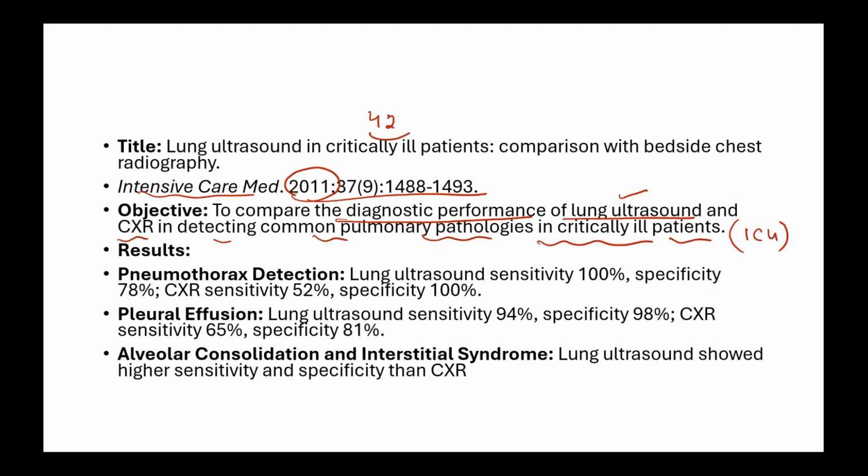So 42 patients participated in this study and they are mechanically intubated. They were on vent and in ICU. Sensitivity and specificity for detection of pneumothorax, pleural effusion, and consolidation and interstitial syndrome were performed. So patient underwent lung ultrasound and portable chest X-ray, and the findings were compared to thoracic CT, which was the gold standard. And these were the results.